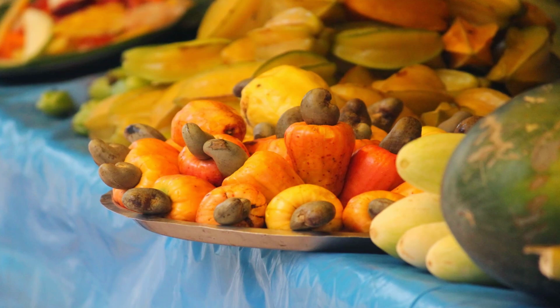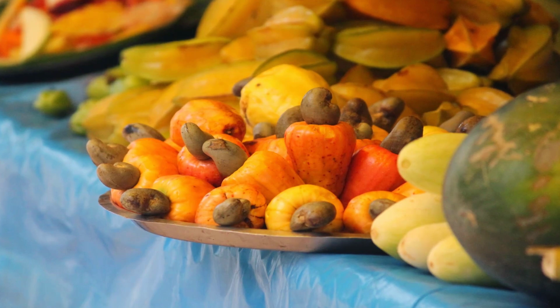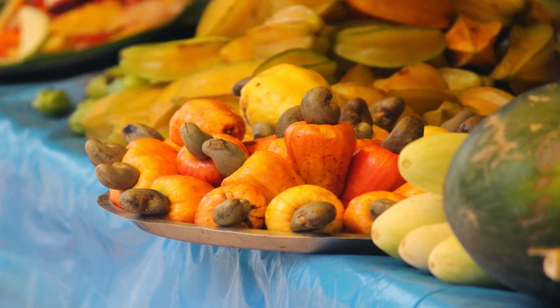It is made up of three parts: the fruit, the nut and the apple. The kidney-shaped part that encloses the nut is called the fruit. The yellow and orange fleshy part is called the apple. The cashew that we all know is called the nut or the seed.